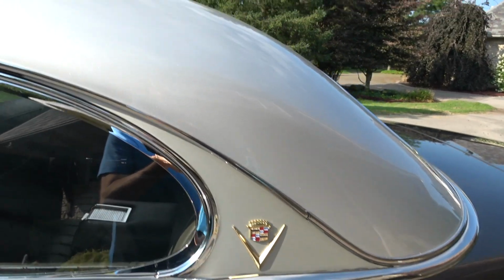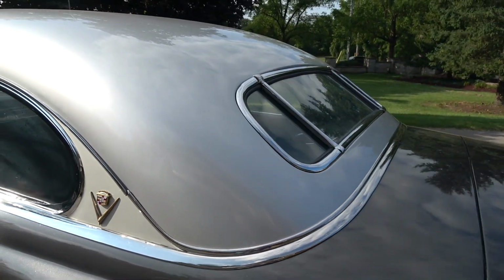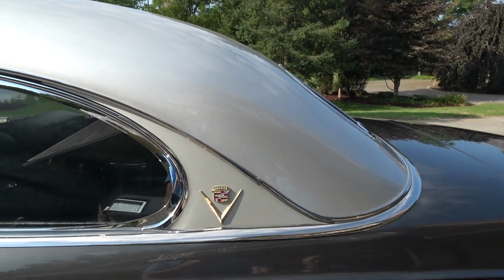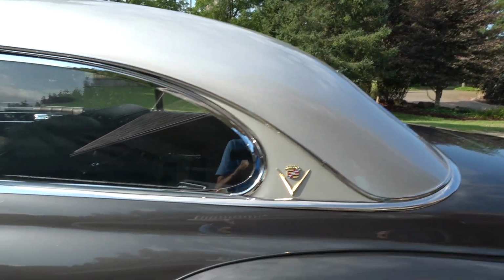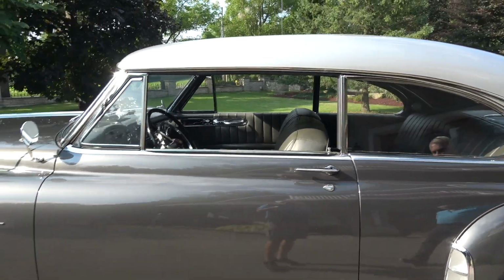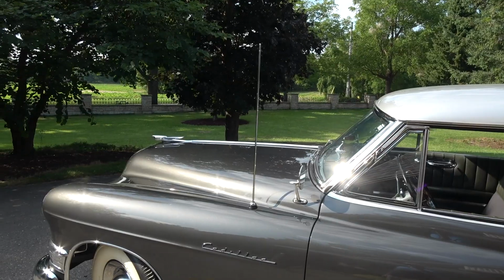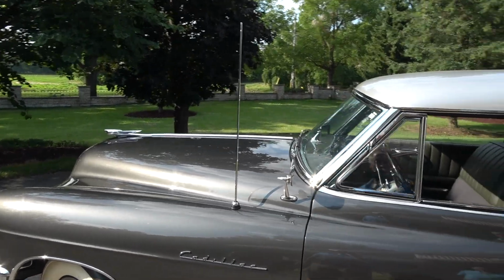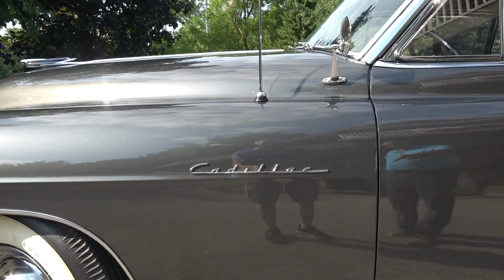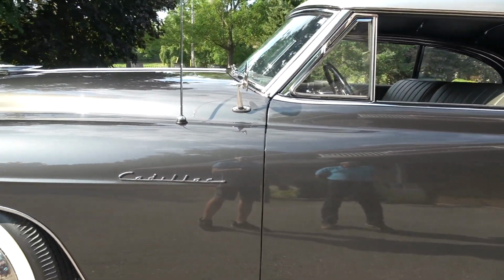Now this chrome piece that slides down the piece here and comes around back, was that part of the Motorama car? Only for the Motorama? Yes. Okay. I'll explain how that came about. Go ahead. This car actually started as a 48 convertible. And we could tell that in restoration because there were cowl braces at the front to stiffen up the body, and there was a big window well at the back.